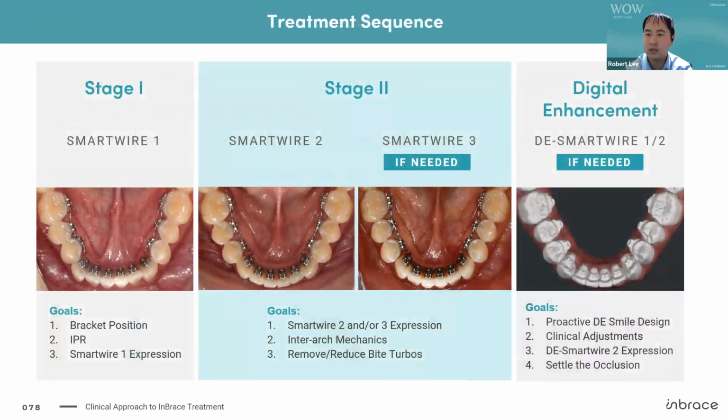So in summary, the main thing to get out of this is to have a very solid, strong foundation of what you're doing in each appointment, as well as a foundation for your system for your clinical approach. Stage 1 is just bracket position, IPR, small design, and ORC 1 expression. Stage 2: let the wires express, run your elastics, remove or reduce the bite turbos. And then digital enhancement, which is finishing, where you're going to be proactive in making a good DE small design, doing your final clinical adjustments, letting the wires express, and then running elastics to settle the occlusion.